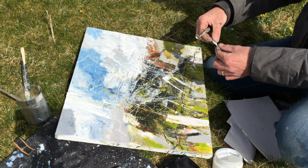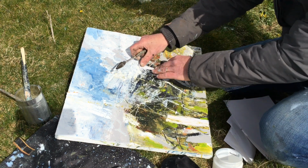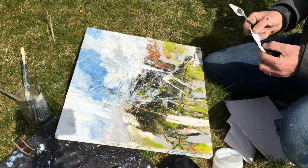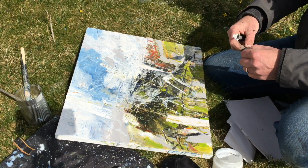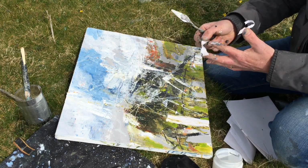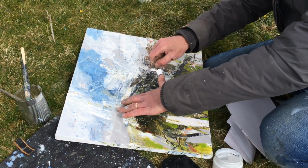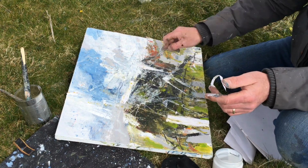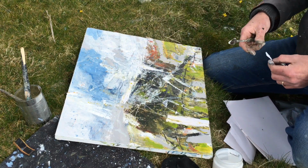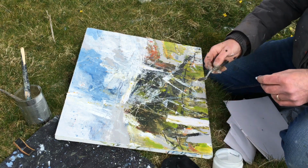I really want it to keep alive, and I want to work across this, what I suppose you call the horizon, and this area between what you think of as the sky part of the painting and the land part of the painting. Sometimes it's just nice to mess that up.